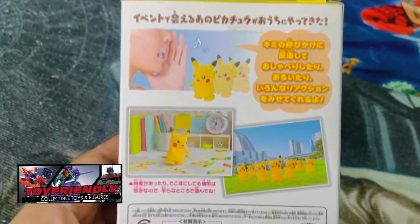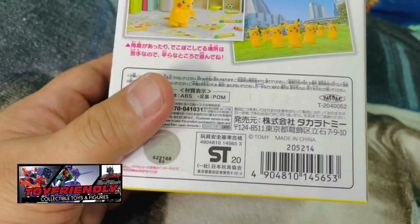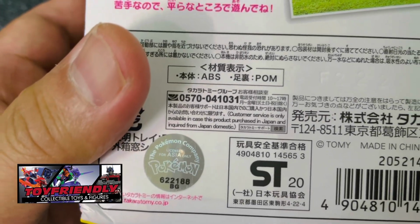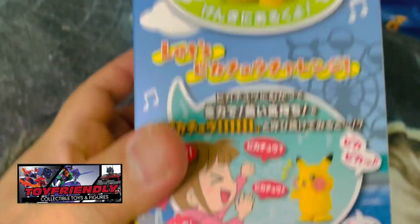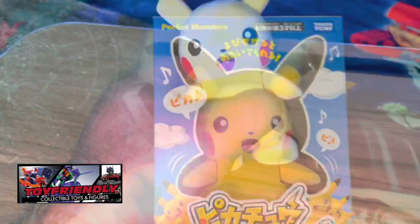It's the back of the box. Authentic Pokemon sticker. The other side, some demonstrations on how it works. So let's open it up and let's test it.